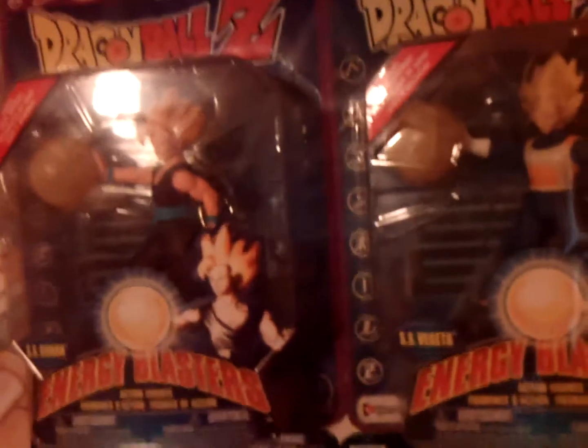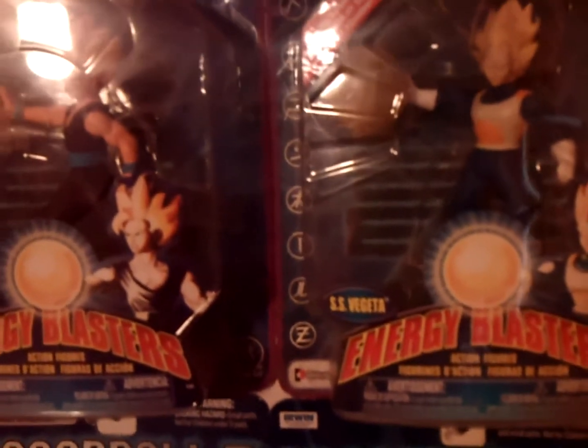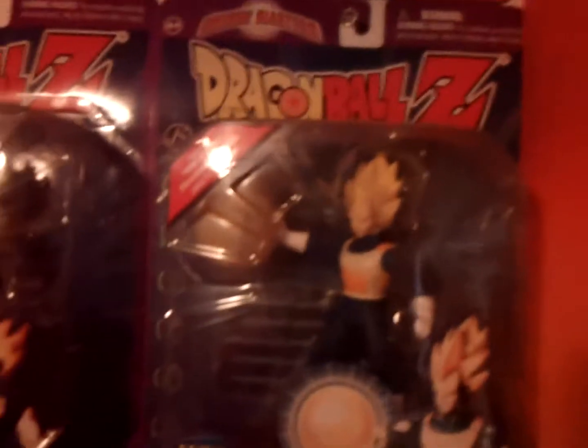Like in this picture, Cell's bear hugging Gohan. In this picture, Goku's hugging Gohan. Everyone just loves to hug Gohan. Bojack hugged him. Brolly hugged him. He's a huggable guy, I guess.